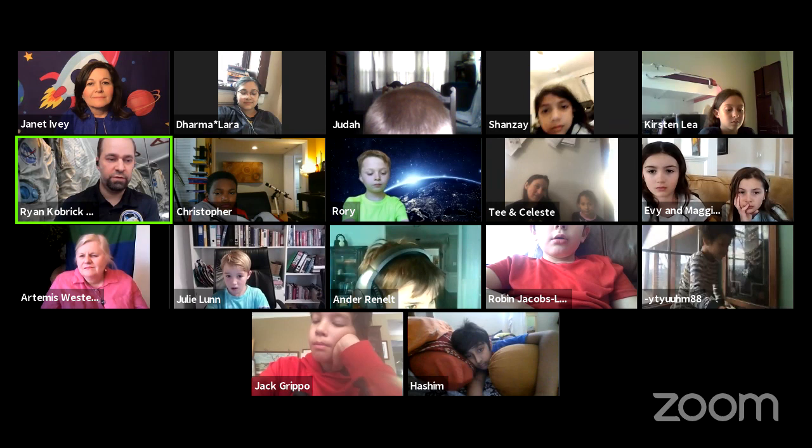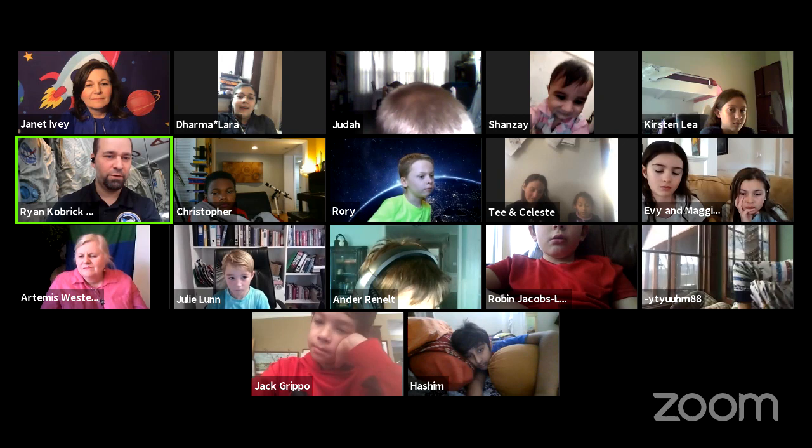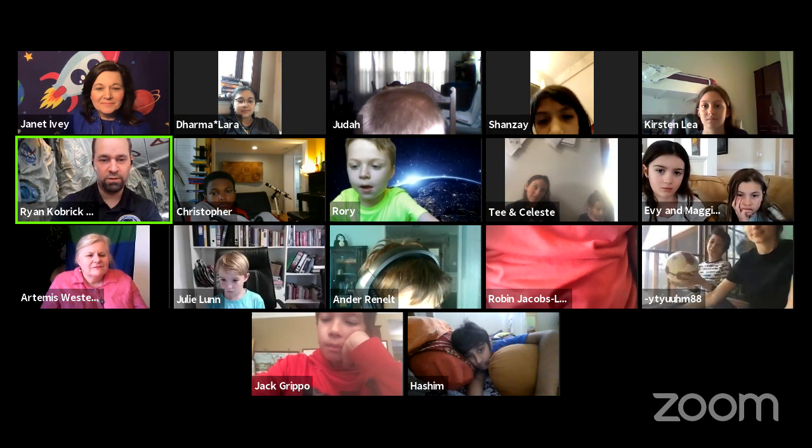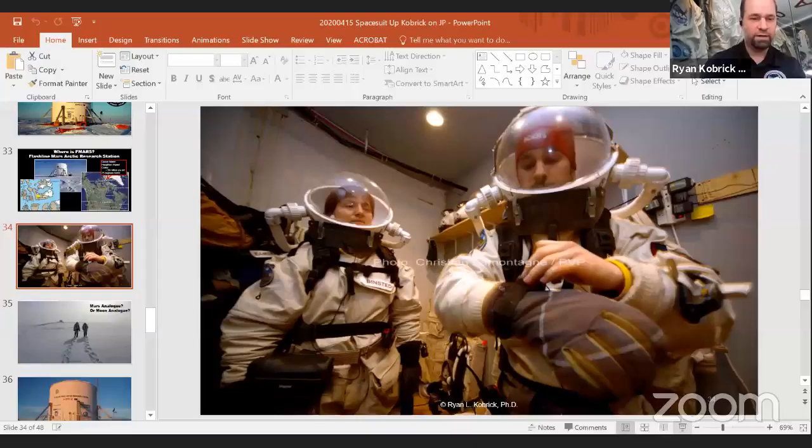Let's go for a bonus photo, right? It's a cool photo, so I'll show it, but it doesn't actually show the room. The room is very small. Let's take a look. Share screen, and there you go. That's a look inside of the airlock as we're putting on our simulated spacesuits. So it's basically just this small room.